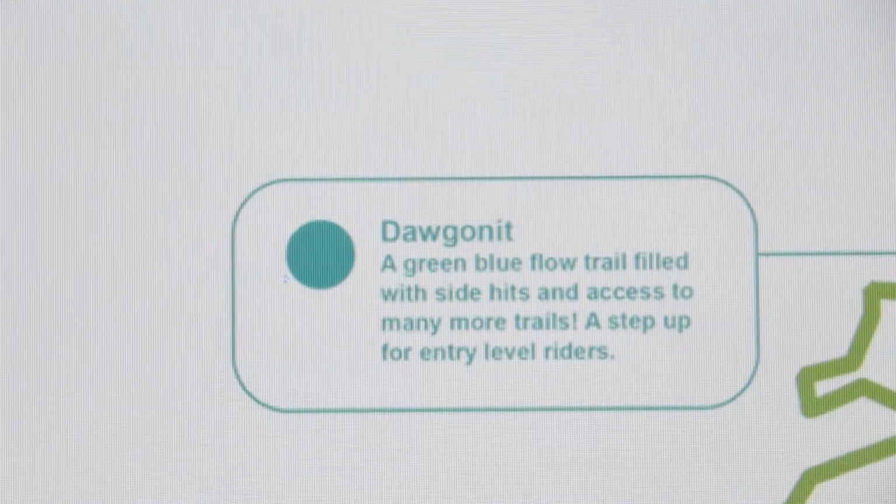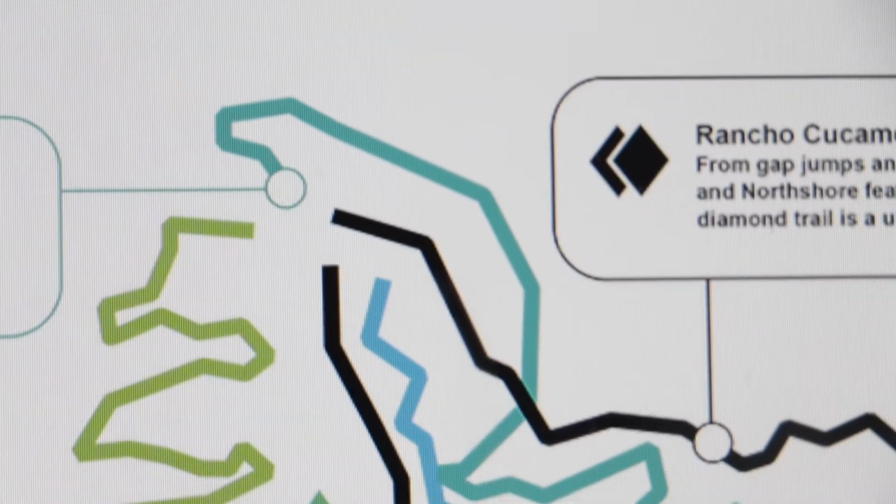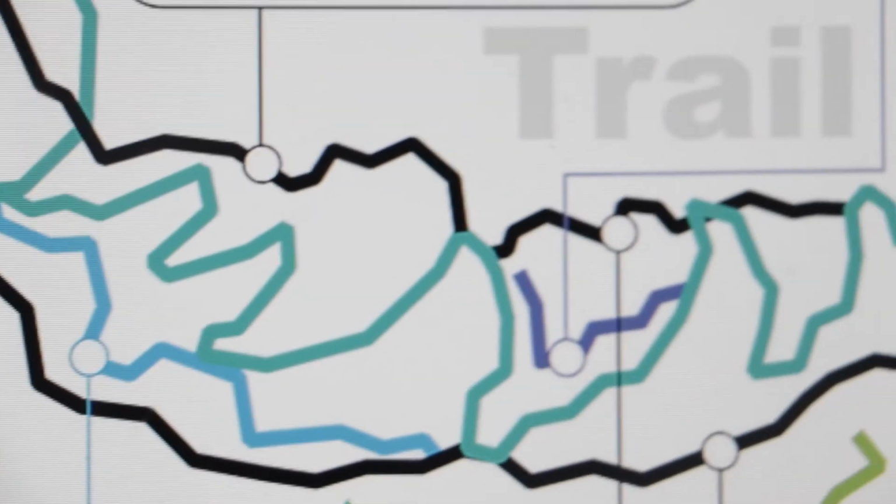We will go to our blue-green, which is called Doggone It. It's a green flow trail that has blue jump options and a little bit of rocks here and there just to get that little bit of progression for people to move up on trail skill level.